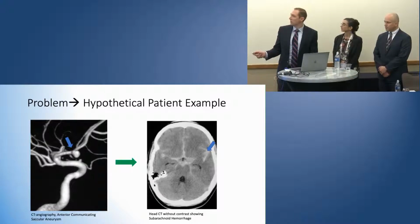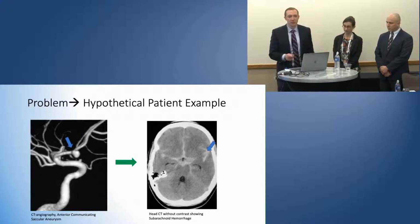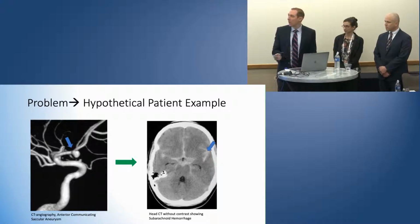So this here is a blood vessel that feeds the brain. This is the internal carotid artery. And there's this little bulbous appendage here that the arrow is pointing to. This is a weakness in the blood vessel wall. So this is called a cerebral aneurysm. And given enough time, the wall becomes weaker and it spontaneously ruptures. When this happens, the patient develops an intense, severe headache, alteration of consciousness, can even become comatose.